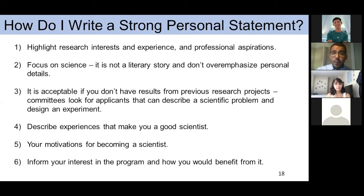It is acceptable if you don't have results from previous research projects. What they're looking for are applicants that can describe a scientific problem and design an experiment. You also want to talk about the experiences, personal or academic, that make you a good scientist, your motivations for becoming a good scientist, and you want to inform them of your interest in that program.